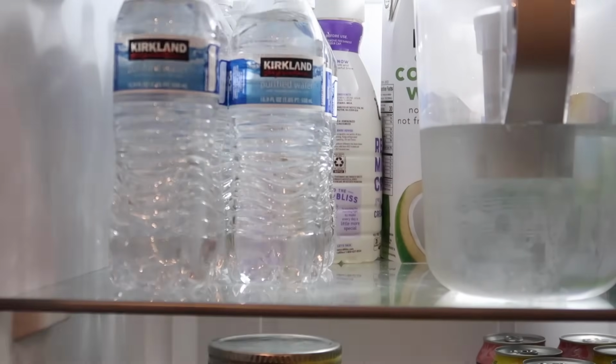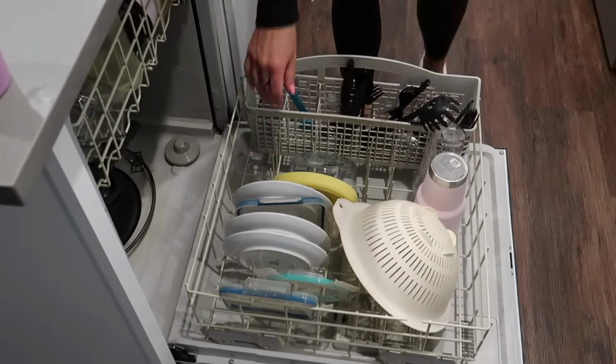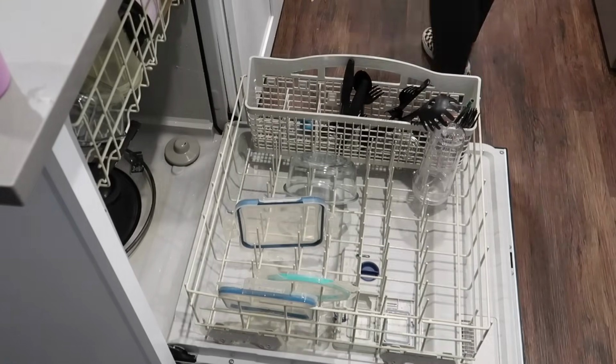Okay, we got all of the Costco groceries put away. Everything is nice and organized and ready to go for the fam. So now I'm gonna work on unloading the dishwasher.